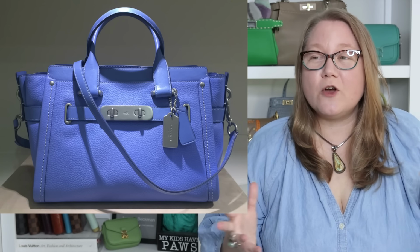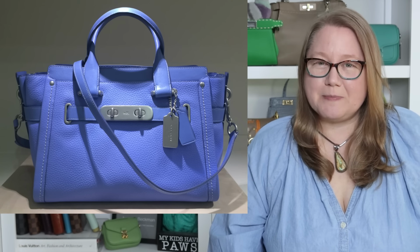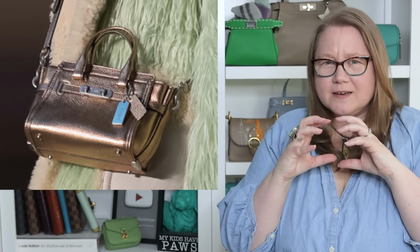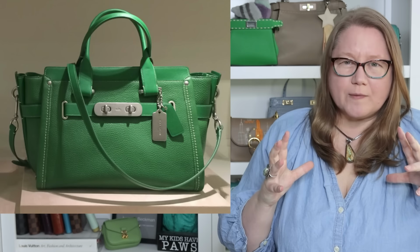They ended up doing so many different versions of this bag. There were at least 3 different sizes of it. I know I've seen little tiny mini versions, I've seen more of a regular size, and the larger satchel that you could take to work. And they released it in just about any color you could think of, as well as in metallic leathers.